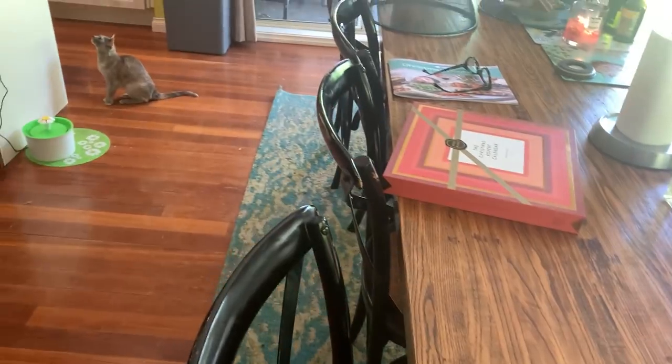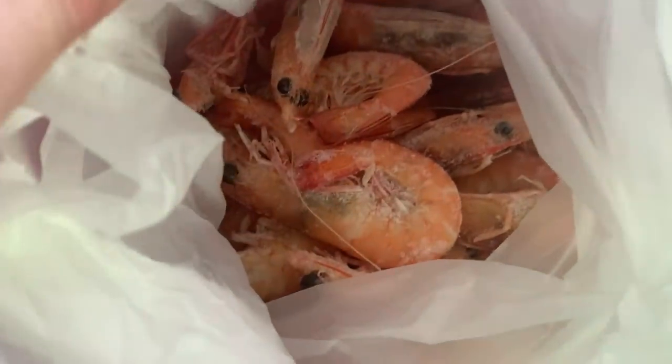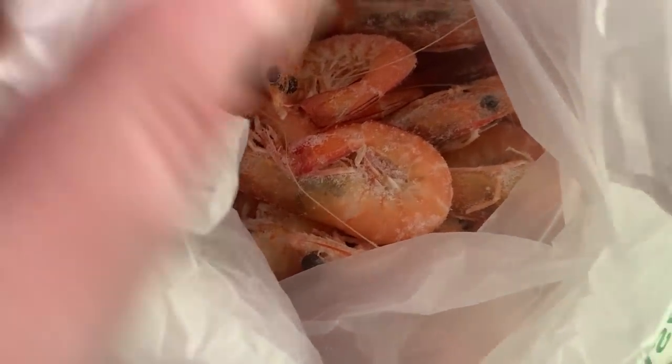Crayfish and prawns are a real thing for Aussies to have for Christmas lunch or dinner.